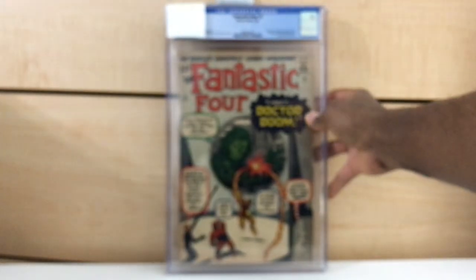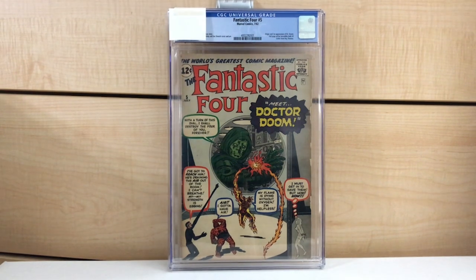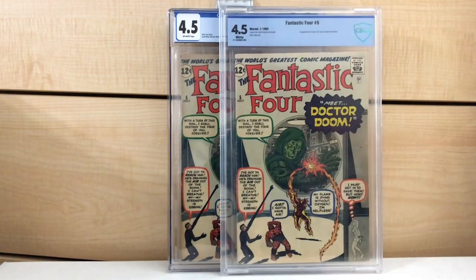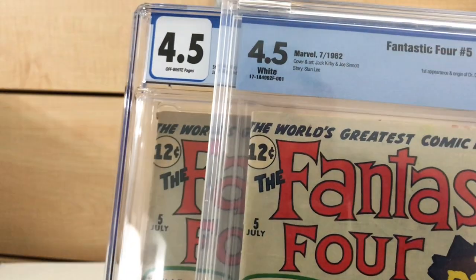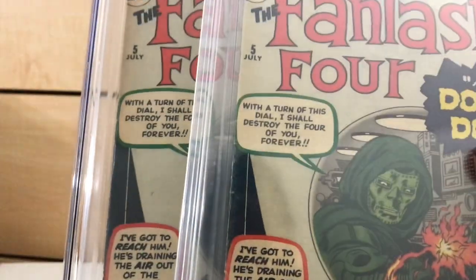Okay, all right. So we have Fantastic Four number 5. And what did this come back at? It came back at a CGC 4.5. And you know what? This is going to pair very nicely with the CBCS 4.5. Would you like to compare a CGC 4.5 with a CBCS 4.5? Let's see what's going on with the CBCS 4.5.